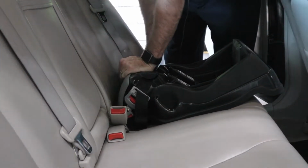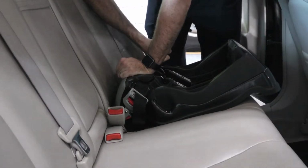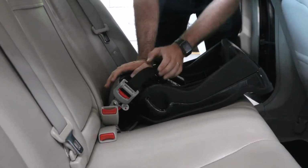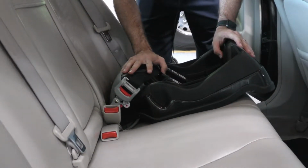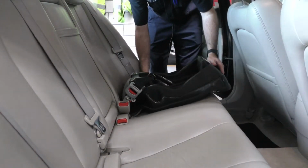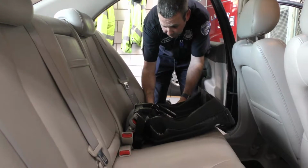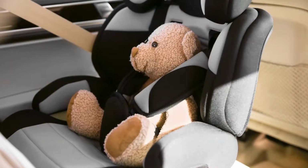So you're going to put some direct pressure onto this, and then you're going to pull any slack out on both sides or one side. Sometimes you even have to get in there and maybe put your knee on it as well. But now you can see there is movement up and down. That's perfectly fine. What we're looking for is your belt path. Your belt path is right here. You want no more than 1 inch left to right, and you have very little movement left to right in this seat. So you know at this time that it is in there good.